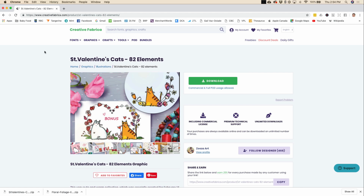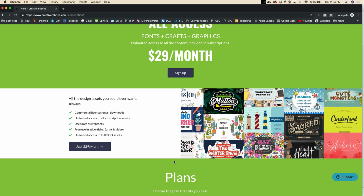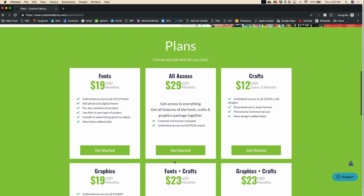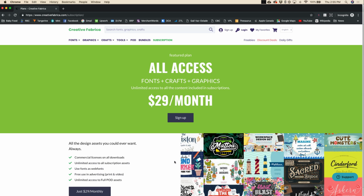Now let's go ahead and talk about the different licensing options here. So they do have a few different options when it comes to the subscriptions. So firstly, you could just make a single purchase of a font or a graphic. So if you only want one, you can go ahead and just make a one-time purchase for whatever the font or the graphic is that you want. If this is something you're going to be using all the time, then I definitely recommend one of their subscriptions. Now, they've got a few different subscriptions here, but if you want the full print-on-demand license, then you're definitely going to want to go for the all-access subscription.